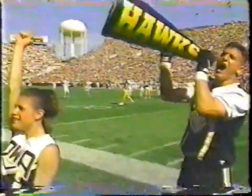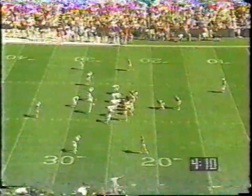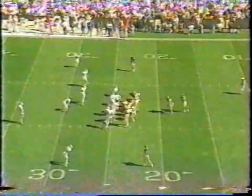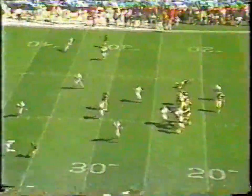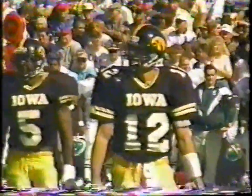First and 10 at the 20. Sedrick Shaw, who rushed for 240 yards last year at East Lansing for the Hawkeyes, has been stymied so far today. Backfield is split. Here's the pass. Way off the mark intended for Tim Dwight at the 35. Well, Matt Sherman got fooled that time.